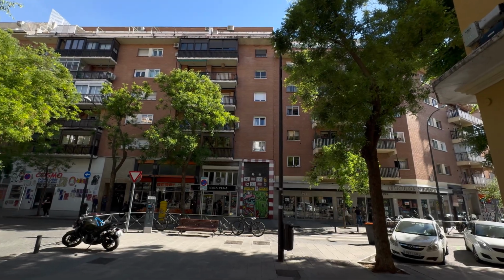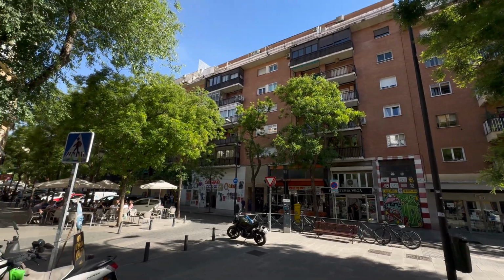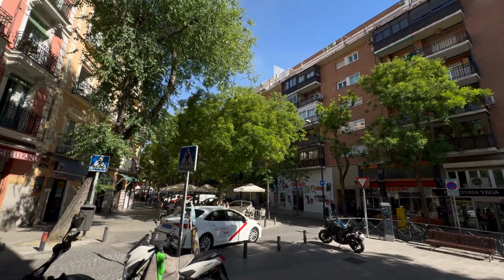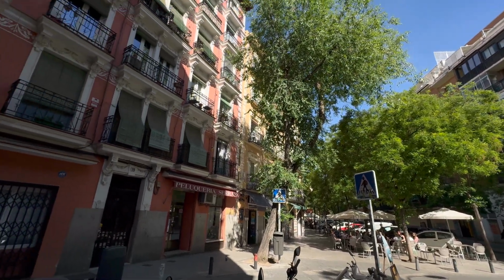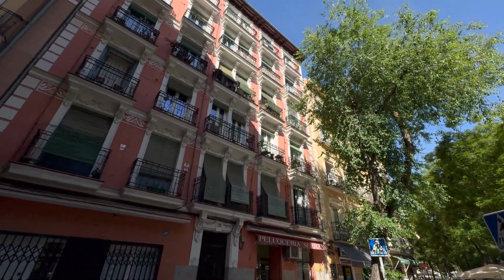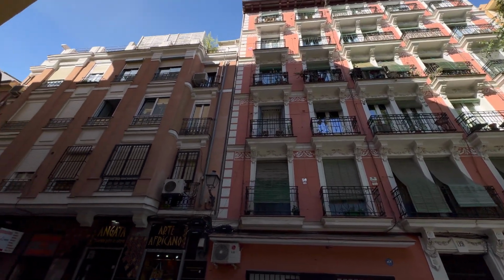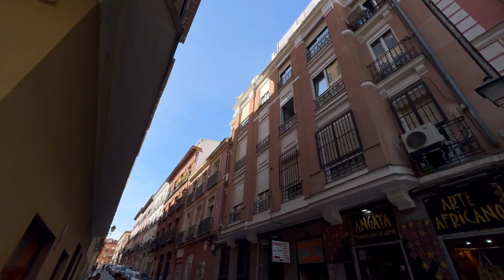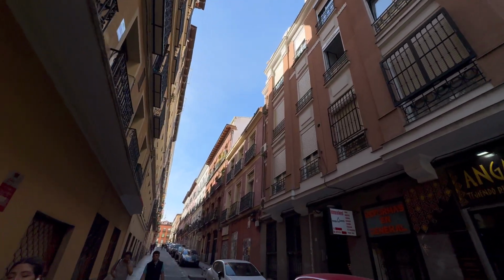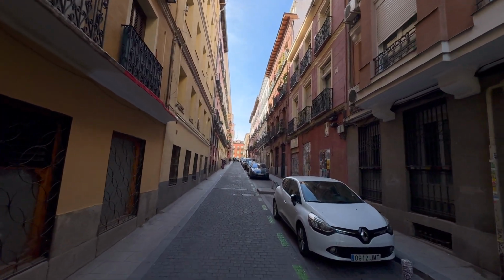Hey friends, we are back in beautiful Madrid, back in Lavapiés. We actually walked on the street in the last episode. We're gonna start off from here and go in a different direction. Look at this beautiful sunny day. Oh, amazing. It's not even summer yet, it's still spring, but the temperatures are pretty summery. It's getting around 28, 29, 30 degrees, which is about 85 Fahrenheit.